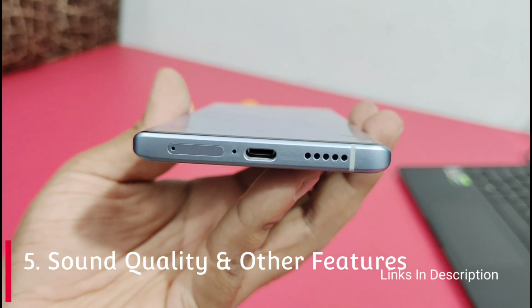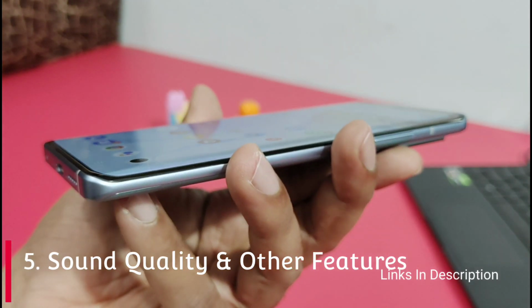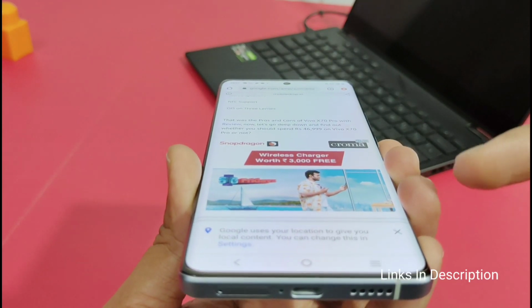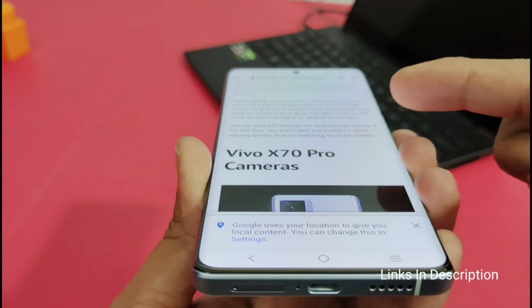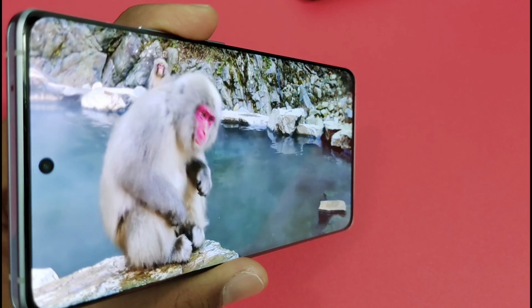Vivo X70 Pro comes with stereo speakers and it has a secondary noise cancellation microphone along with the IR blaster to control smart home devices. The speaker quality is good and it works fine, nothing to complain about, but Vivo could have given another speaker. But believe me, with a single speaker you can enjoy the best audio quality.